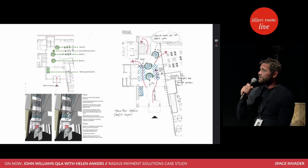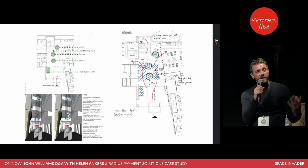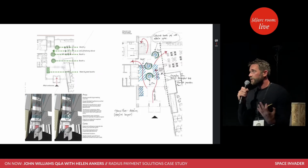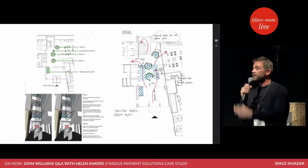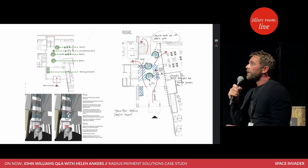And the other challenge was this atrium and what to do with it. Because whilst it's great, it's very narrow and very high, and that tall, narrow space is quite difficult to deal with. These are the studies that we did initially to show how we came to where we got to.